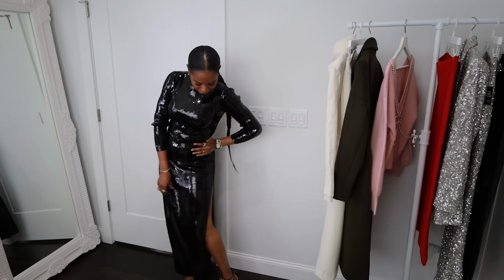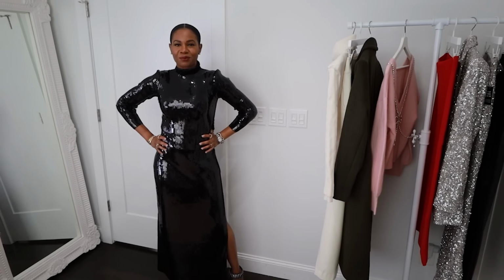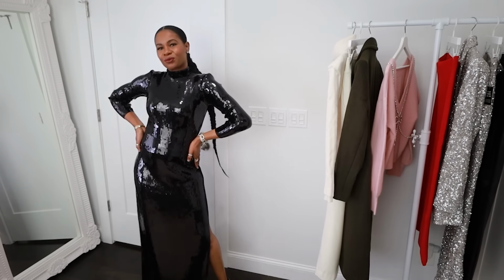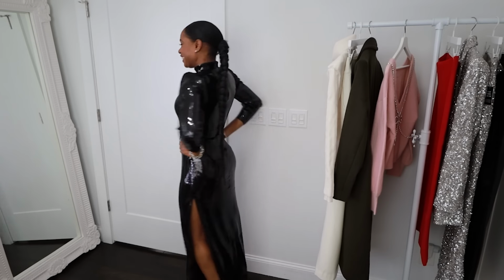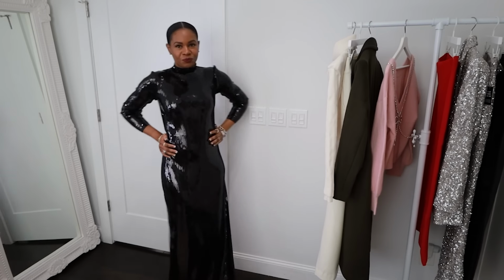There is also a thicker panel through the waist. And what that panel does, because it goes a little lower, it just really accentuates the waist and makes your waist look smaller, but also elongates the body too. This was really genius when they created the silhouette on this. Like, it's amazing. And then the slit is very strategically placed. It's very high, but it's not so high that anything is showing.